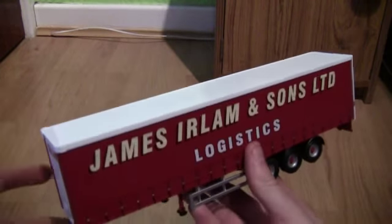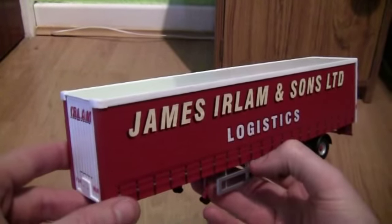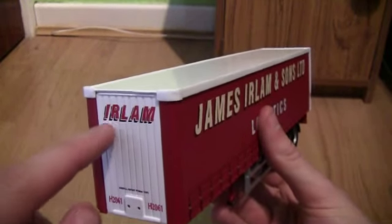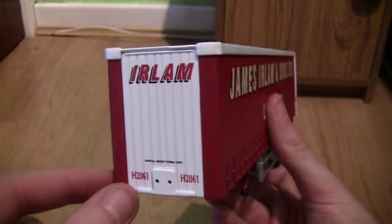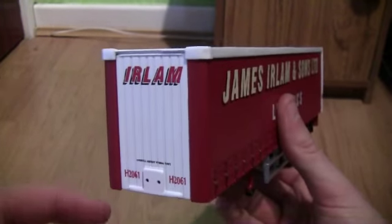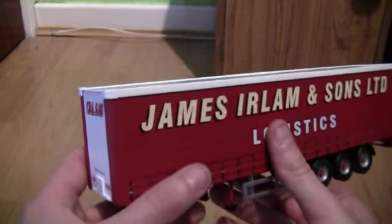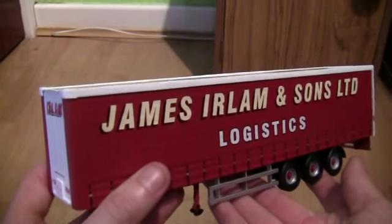So moving on to the trailer now. As you can see, it's a triaxle trailer, and it's a Curtainside as well. So starting with the front of the trailer, we have the word Irlam running across the top in red. Underneath that we have the trailer number H2061, the overall height of the trailer, and those two little holes there are where the airlines clip into. So as you can see, 3 wheels either side, making it a triaxle trailer.